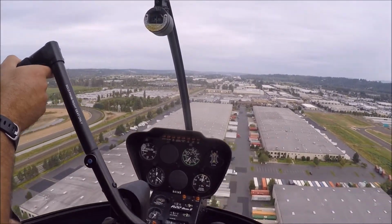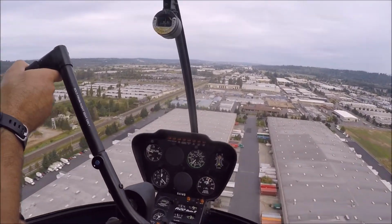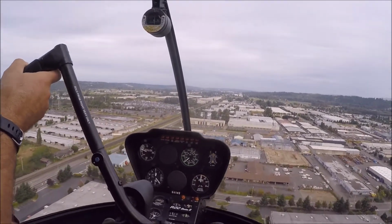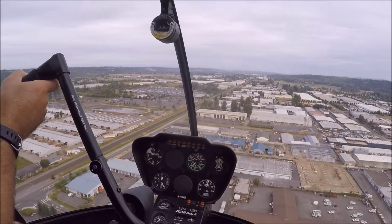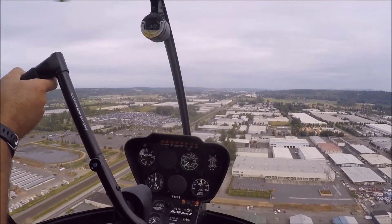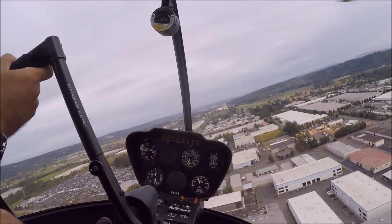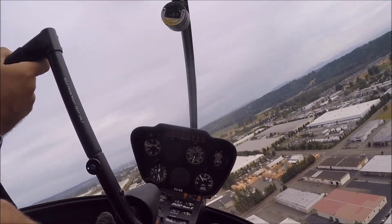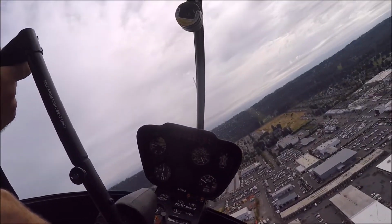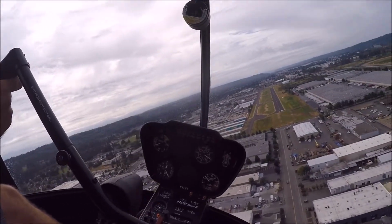Auburn traffic, Mooney, 310 Del Golf on the 45 for 16 Auburn. Yeah, I mean, it's like a 45-degree angle to come in on the downwind. Oh, okay, okay. So he'll be number 2 behind us. He'll be behind us, yeah. Auburn traffic, helicopter 1 Whiskey Bravo, turning right base for 16 Auburn. Alright, so I'm going to start slowing us down a little bit here. We're going to head right over the wires. Yep. Auburn traffic, helicopter 1 Whiskey Bravo is final 16 Auburn.